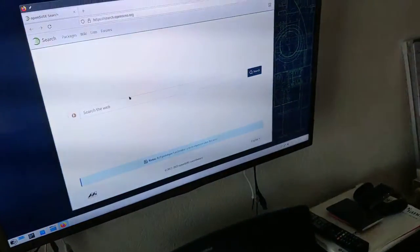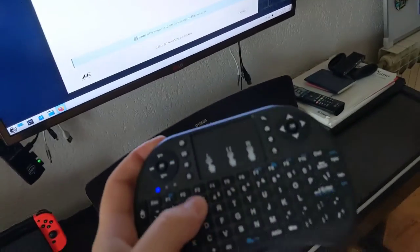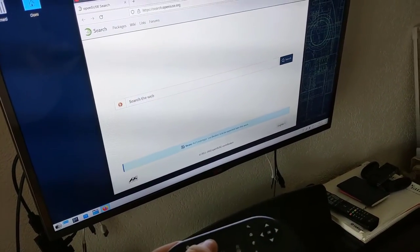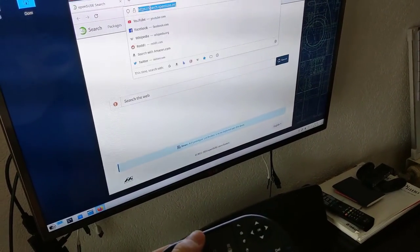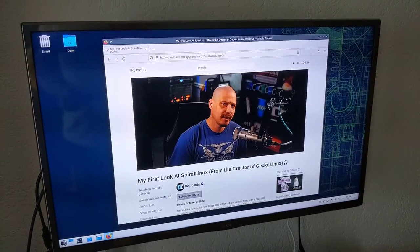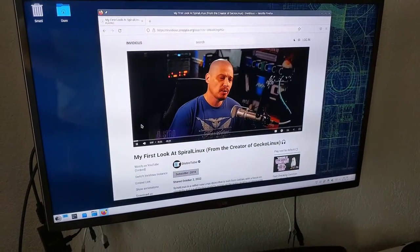Anyway, I suppose we can test a little bit how this whole thing goes. The mouse itself works wonderfully well, as you can see. You can just kind of control everything. And here's what I'm going to do. I'm going to quickly go to a different website. A distribution I've never taken a look at before, and that distribution is called Spiral Linux.